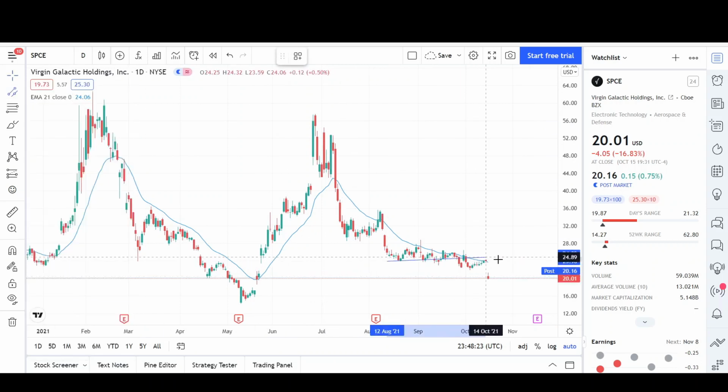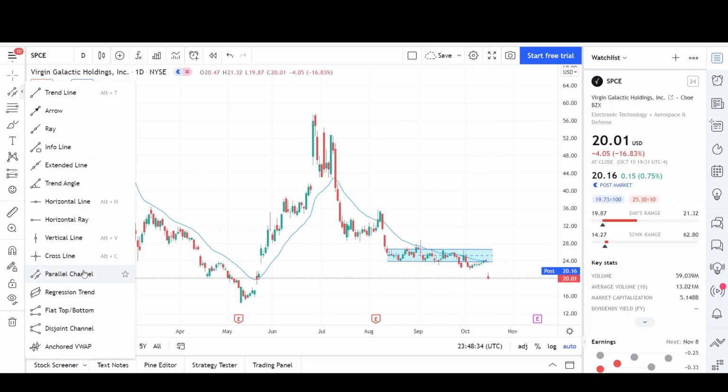So this is the range that I'm talking about. Price is just moving sideways in it, and then it had a breakout, came back to retest it, found resistance, and sold off. So I still see that this channel is in play.